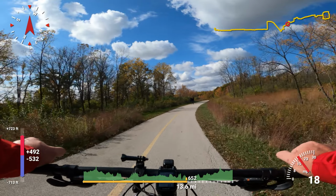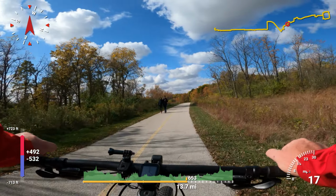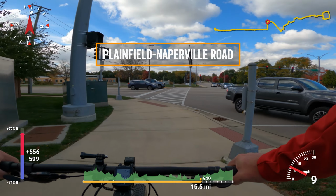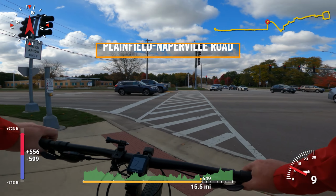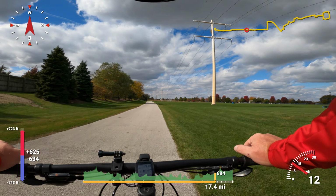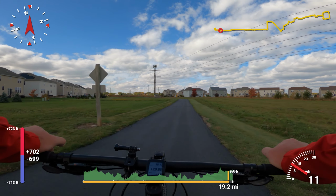I'll spare you the entire ride back, but thoughts for this trail? It's a nice, smooth, paved trail. Even with over 30 road crossings, only 3 or 4 will slow you down. It does lack elevation change, and the west end is a little boring, but the east end makes up for that.